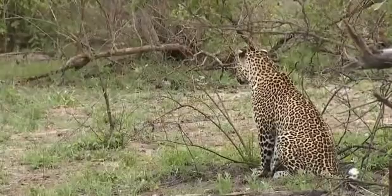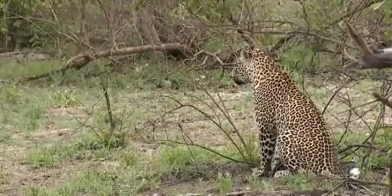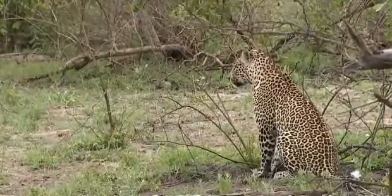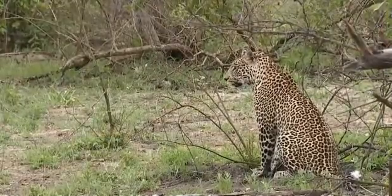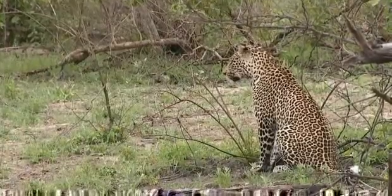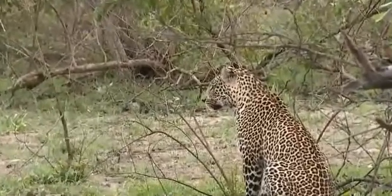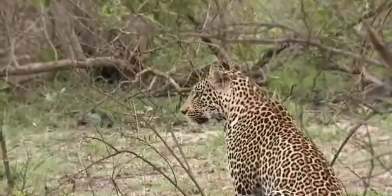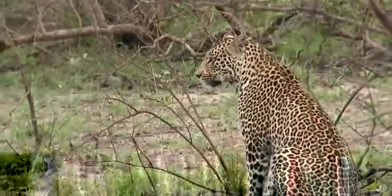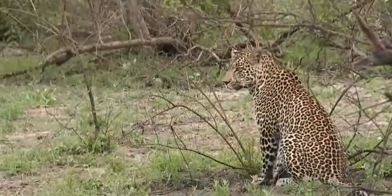Oh, that's possibly what he was interested in. I've just seen a dwarf mongoose run across the road, and sadly for dwarf mongoose, they tend to be high up on the menu with young leopards like this. They're relatively easy to catch, I think, and it is a small bite to keep them going. Not ideal in terms of a meal, but any snack they can get their paws on, they'll certainly take.